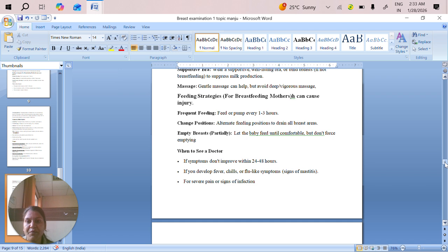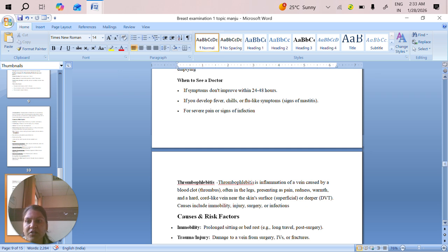Let down, don't force empty. When to see a doctor: if the symptoms don't improve within 24 to 48 hours. Also see your doctor if fever, chills, or flu signs, and severe pain and signs of infection. Okay, thank you.